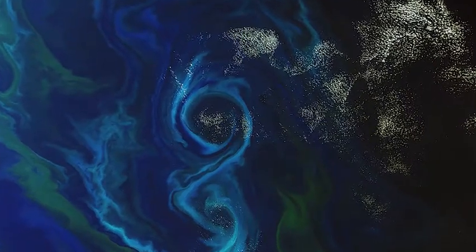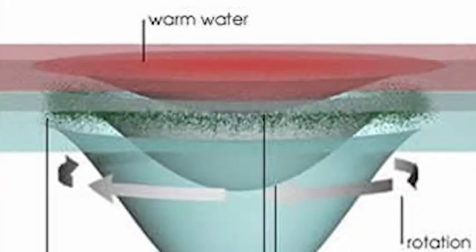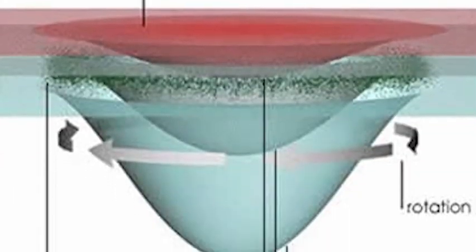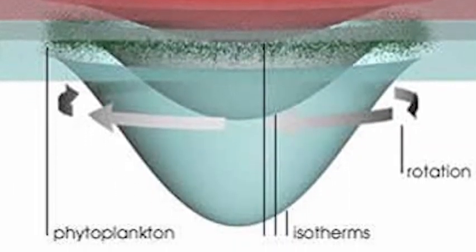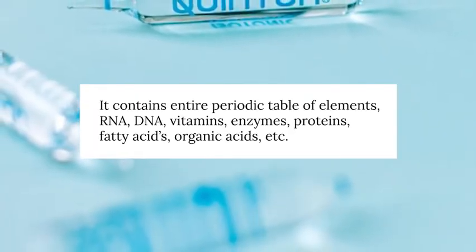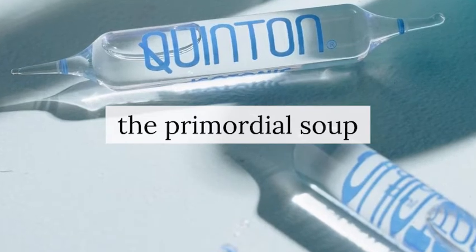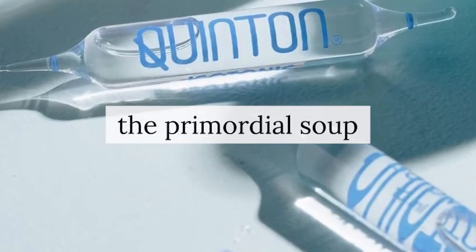It's harvested from a specific plankton bloom, a giant annual vortex that gathers nutrients from the ocean floor and mixes with nutrients from plankton. And it's a living matrix of genetic codes spanning billions of years. It contains the entire periodic table of elements, RNA, DNA, vitamins, enzymes, proteins, fatty acids, organic acids, etc., etc. I think of it as like the primordial soup, a concentrated broth of everything necessary to sustain life.